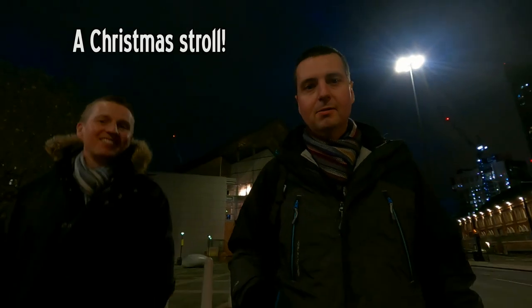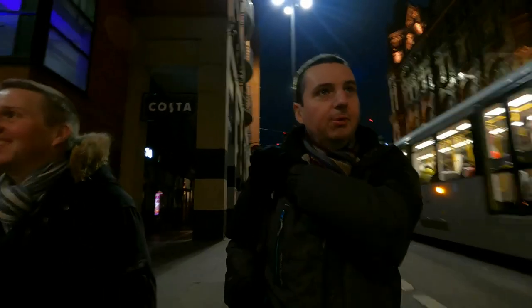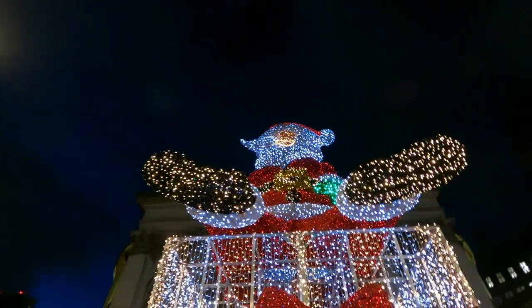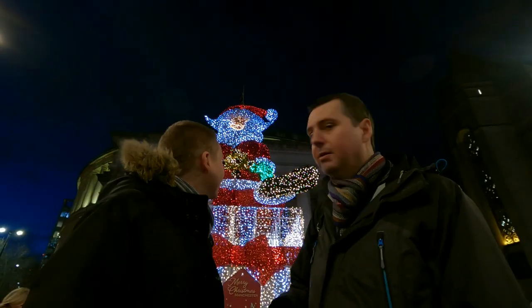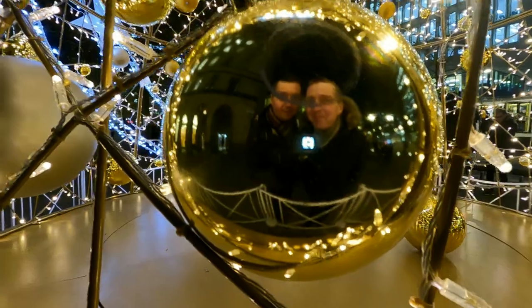Behind us is Bridgewater Hall. It's Christmas time, isn't it, here in Manchester, Jonathan? That's cold. The trams are here. Tramtastic. Okay, so we're gonna go and have a look at some Christmassy lights now. It's quite Christmassy. Alright, let's go and find a big tree. We are in a bauble, reflected on this very large tree.